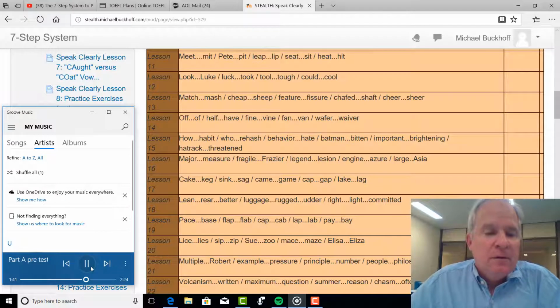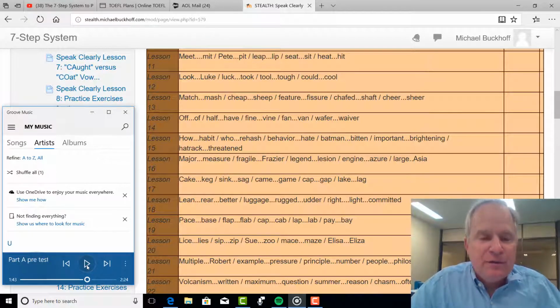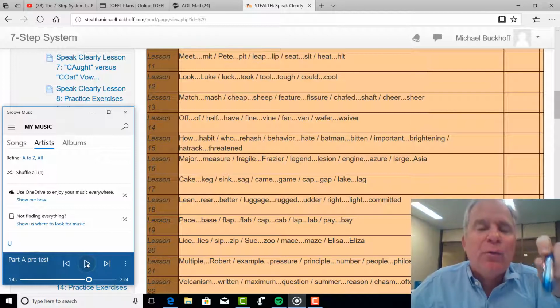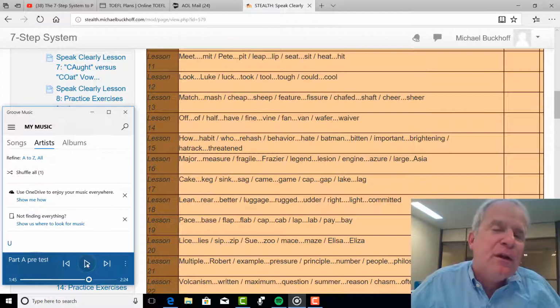Lice, lies. Sip, zip. Zoo, maze. Mace, maze. So I think it's that same thing. One thing that you can learn, it's a phonological rule that we have with the English language, is when voiced consonants are at the end of the word, typically the vowel sound which precedes it will be slightly longer. For example, if you say mace, maze.